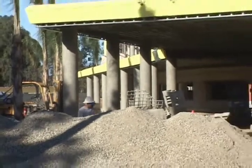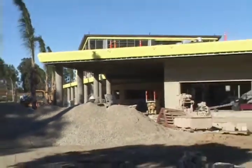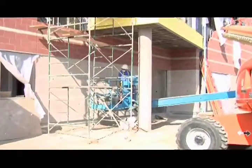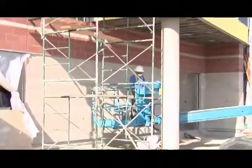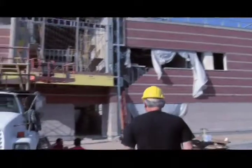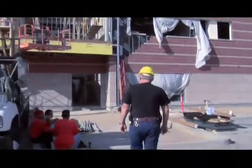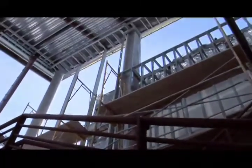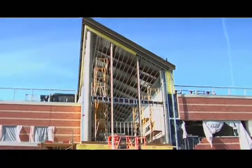So the two things that are really going to make the building pop out are going to be the completion of the masonry facade work and the installation of the windows and the curtain wall system. Those are things that really make it look like a building. The crew working on the scaffolding is our sheetrock installers, and the area they're in right now is the main lobby area, what we call the high bay area or high roof area.